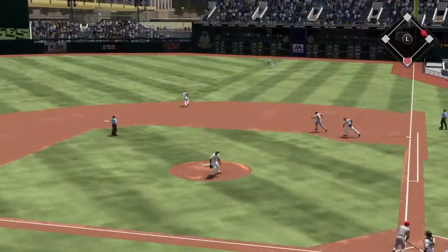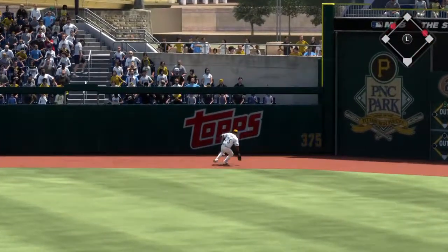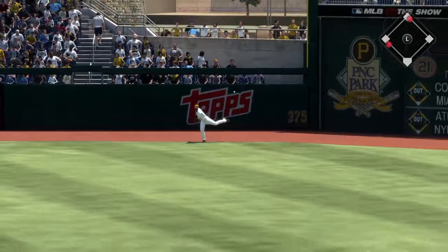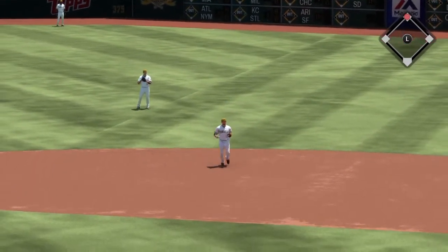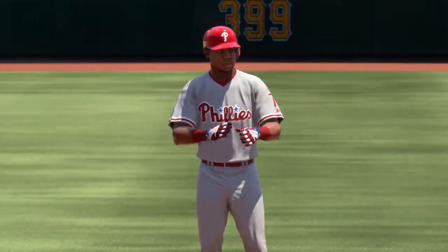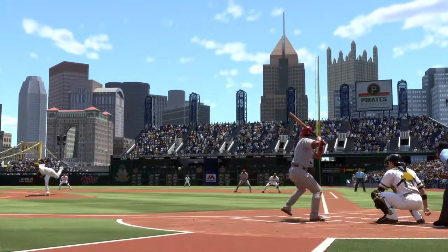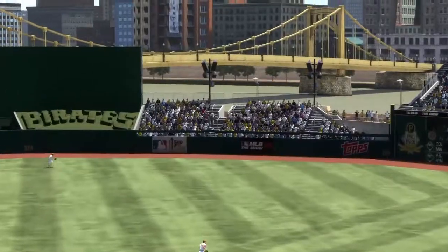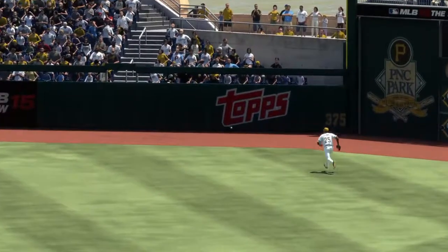Now Franco skies it in the gap to right field. That's going to go all the way to the wall. Jordan on his way to third. They're going to wave him home. Jordan's going to score, and the Phillies lead it 1-0 here in the top of the first. So a 2-out RBI double for Maikel Franco, his 8th RBI of the season.